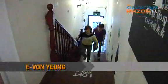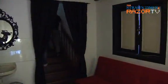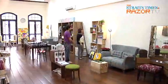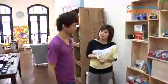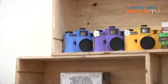Jimmy, the owner of online shop 8-Story Tree, is taking me to a shop which supplies Lomo cameras. Okay, here we are at Loft. Let's take a look at what's on the shelves in Loft. The most popular ones are probably the Holgas, and what we provide them is all the color Holgas, which is also nicer in the shop as well.